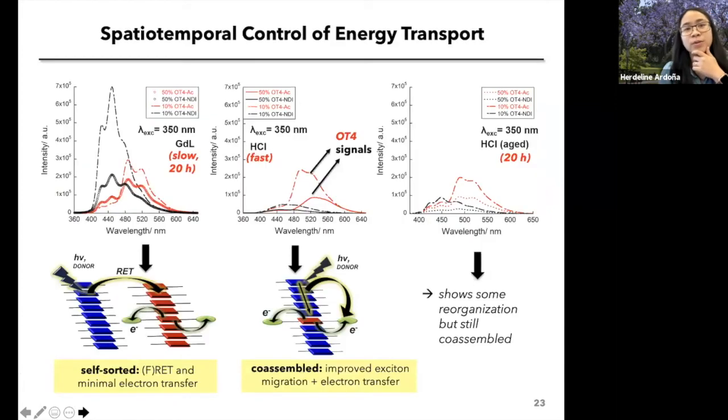So finally, to see whether this spatial temporal control in the organization of the chromophores can modulate the energy transport, looking at the photoluminescence, we can see clearly that the spectral profiles of those assembled with GDL versus those assembled with HCl are very different. The main thing to look at is that in those that are self-sorted, the signature vibronic peaks for the donor, the OPV3, are still very intense and not as much quenched. But in those kinetically trapped into co-assembled structures, the quaterthiophene signals are very predominant. And those with the third component, the NDI, are still much more quenched as compared to the ones in GDL.